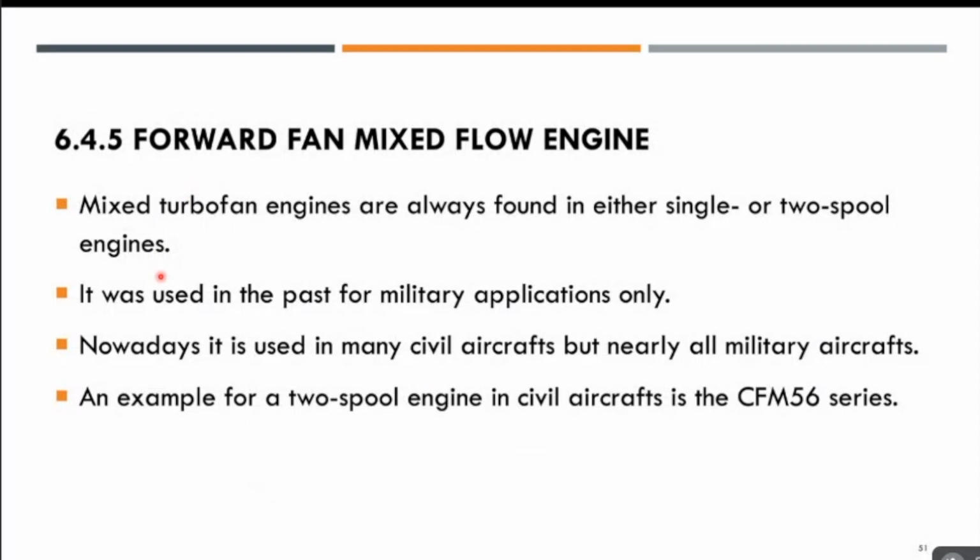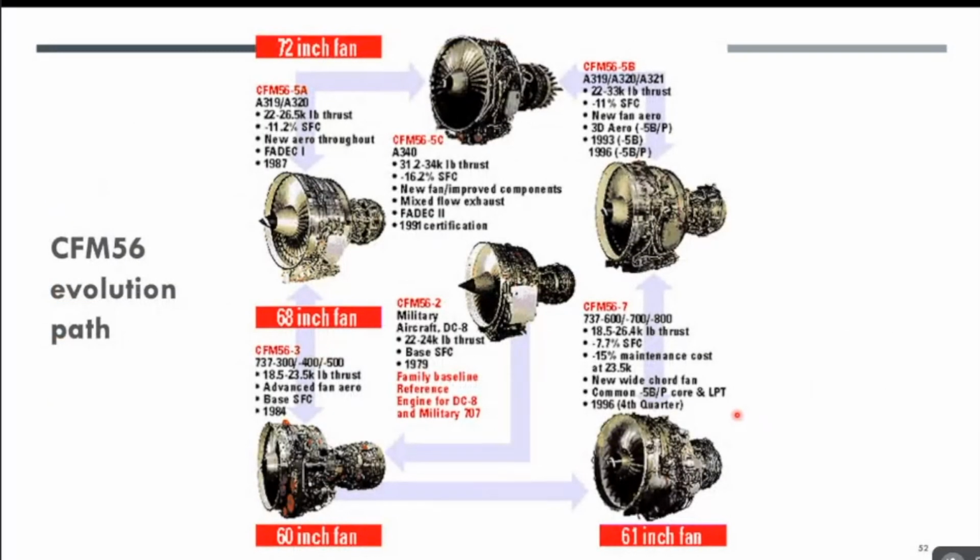The forward fan mixed flow engine. Normally, mixed turbofan engines are always found in either single or two spool engines. So it was used in the past for military applications only. Nowadays it is used in many civil aircraft, and nearly all military aircraft. An example of a two spool engine in civil aircraft is the CFM 56 series.